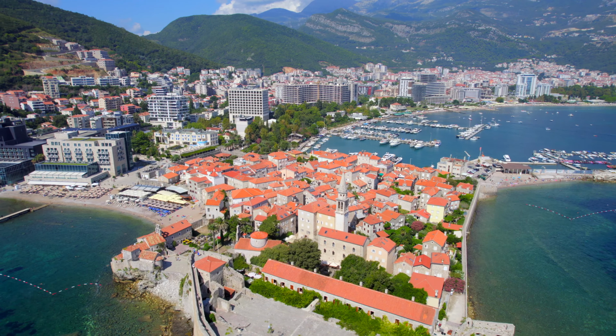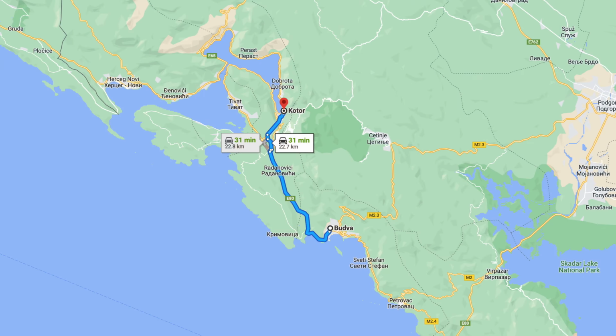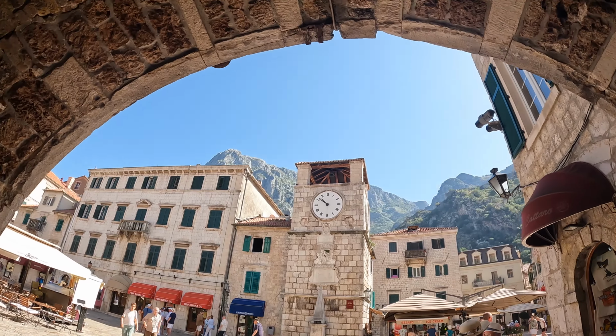So the plan for our trip to Montenegro is to do a really mixed range of activities and see as much of Montenegro as we can in the week that we have here. We're starting in Budva on the coast, and we're going to be here for a couple of nights before moving on to Kotor, which is about half an hour away, another old historic city. Really looking forward to exploring that place.